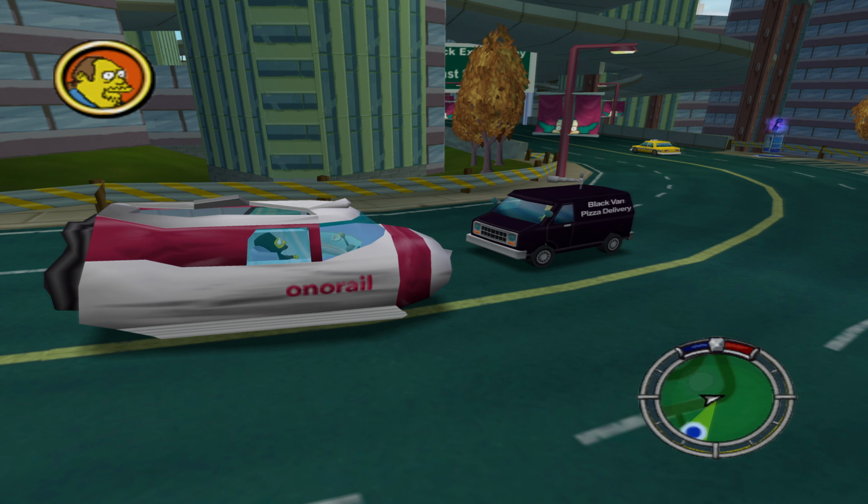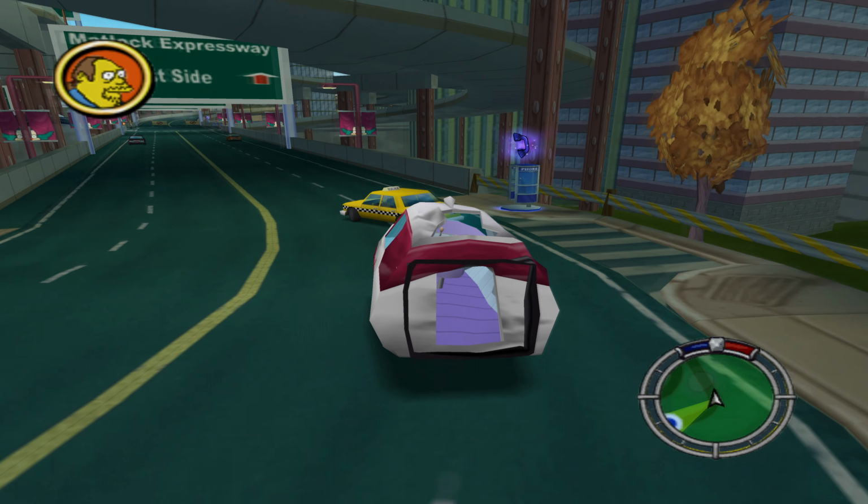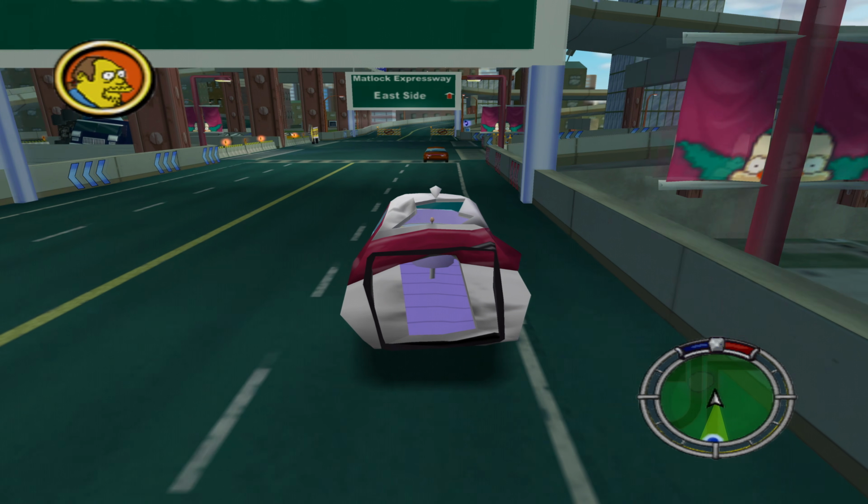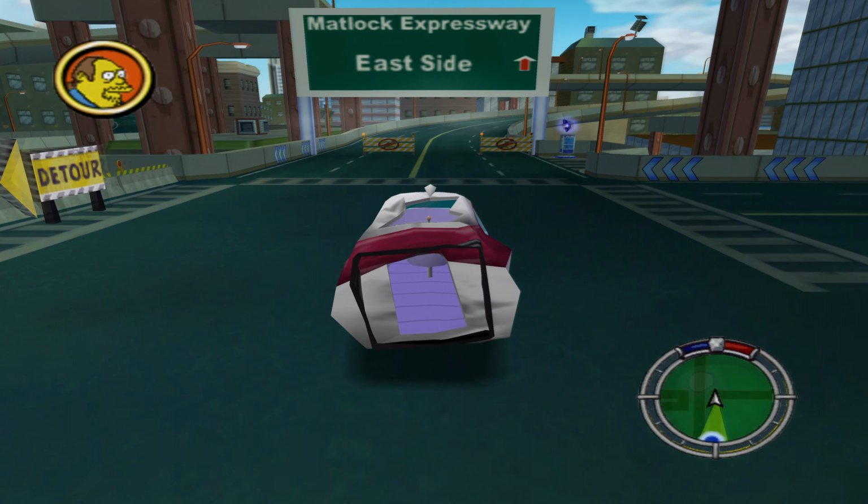Looking at the right-hand side, we can see the letter M is missing from the word monorail. This is because in the season 4 episode, Marge vs. the Monorail, Homer, as the conductor, uses the letter as an anchor to stop the train.